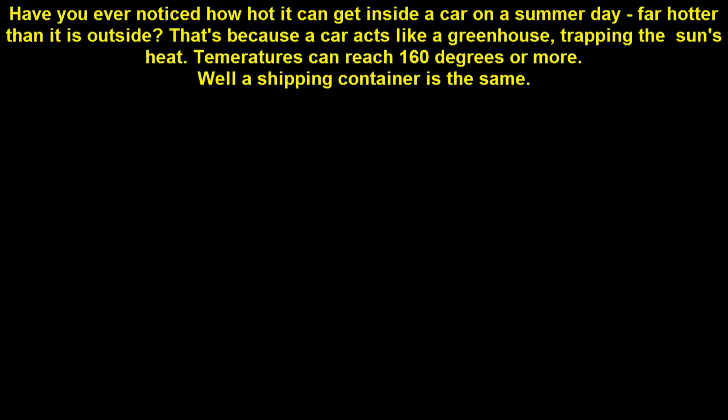Here's where your little bit of education is going to come in. Have you ever noticed how much hotter it can get inside of a car on a hot summer day than it is outside? That's because the car is actually acting like a greenhouse. It traps in the sun's heat. The temperatures inside of a vehicle can actually reach 160 degrees more. Well, a shipping container is pretty much the same, believe it or not.